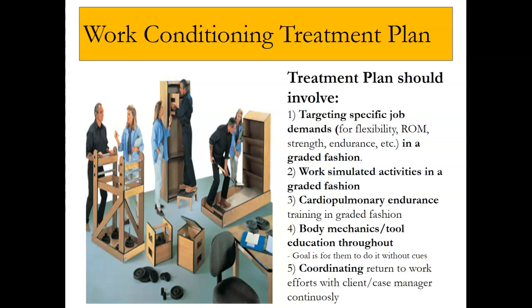Cardiopulmonary endurance is a big part of this. People get deconditioned pretty quickly when they're out of work, especially if they're injured. Body mechanics education is also a big part. Tool education, adaptive strategies, adaptive tool education as you're reconditioning them.